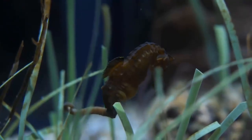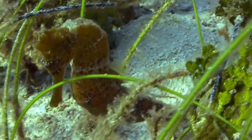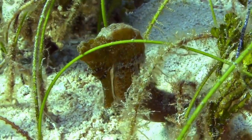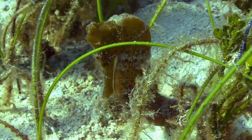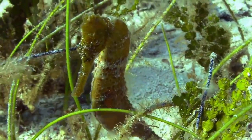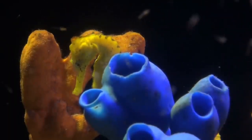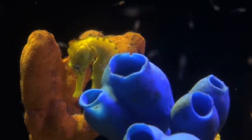Although their equine body shape may be the reason for their fame, it actually makes them very bad swimmers, making them both slow and inefficient at moving through the water. In fact, most seahorses can barely move more than a few meters after an hour of swimming. So why did seahorses take such a different evolutionary pathway to other fish? How did they adapt this strange body shape?